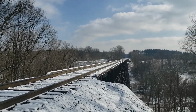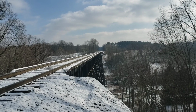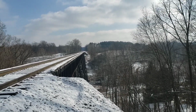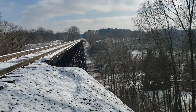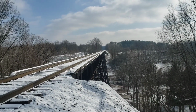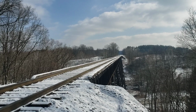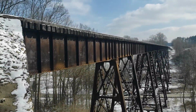I'm gonna try to get down here a little bit to get a better picture, but yeah, that's at least over 100 feet. I'm gonna try to walk down here and put the camera down so I don't slip and bust my butt. But yeah, it used to have the little walkouts on it. Huh, that's interesting. They're not there anymore. It's been a few years since I've been out this way. There's a pretty good view of it.